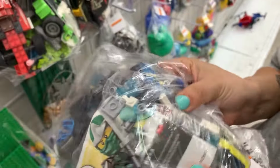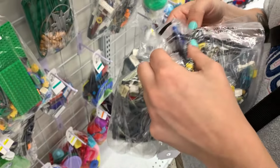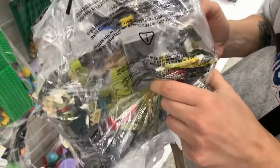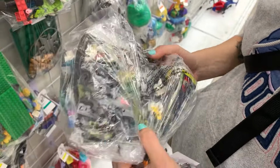And I see older pieces, right? There's just a mix of stuff in here. I feel like this is someone's sets and they kind of bagged them. Hey, look, it actually looks like they're separated by bag and manual in here. So there could be some really good stuff in here.